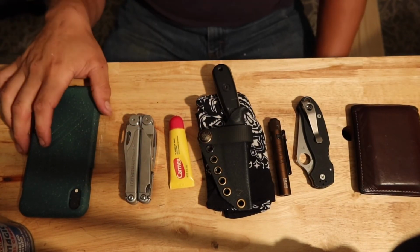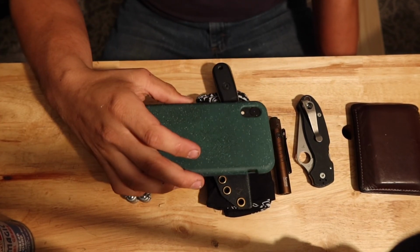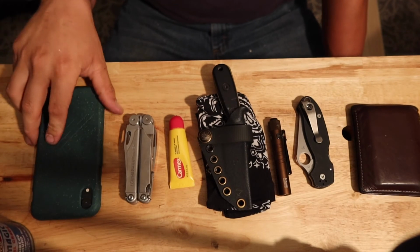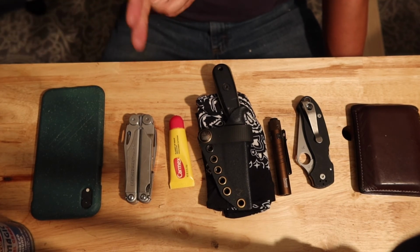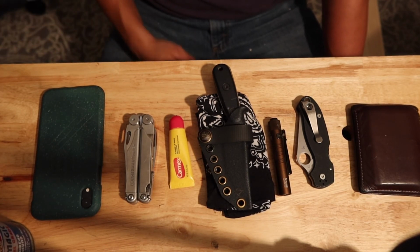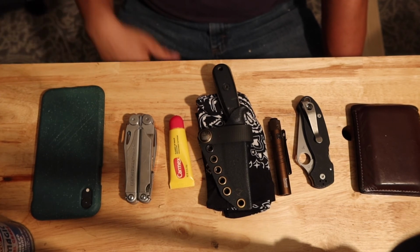And last but not least, cell phone. This is an iPhone XR. It's nothing special. I actually had an iPhone 7 Plus before this one. I keep phones until they break. A phone for me, I like accessing the internet, accessing my social media, calling, texting, and FaceTiming. That's why I go with iPhone. Nothing special. If you just want calls and texts, get a flip phone. It doesn't matter.